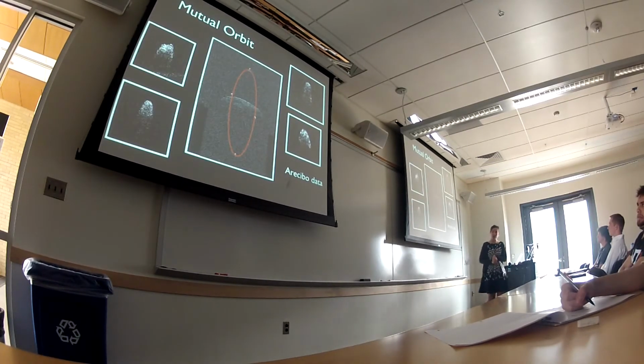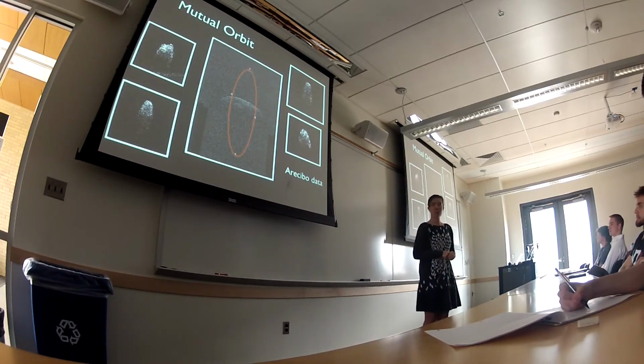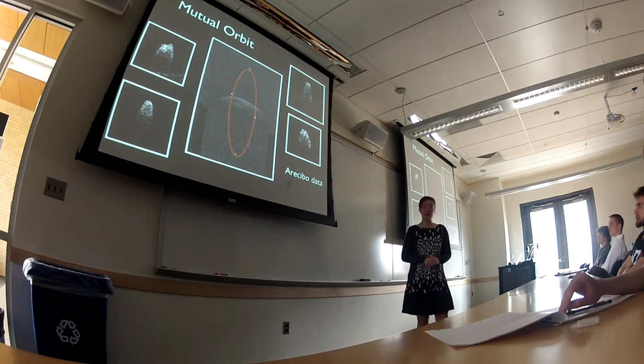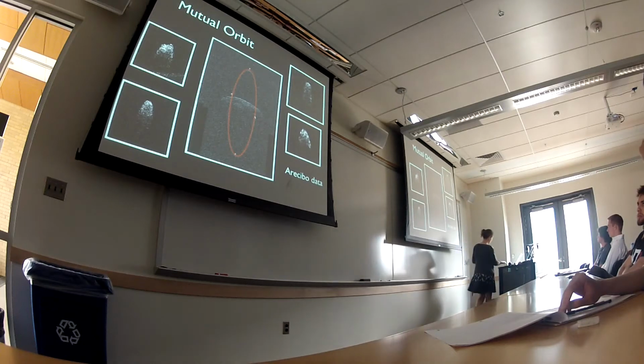And the mutual orbit of the moon. So this moon's really cool because, if you're going to do the model of it, it actually looks like a piece of candy corn with a notch missing from it, which is really neat. We were able to get a mutual orbit of it, and we're going to be able to make a shape model of it. Very interesting.